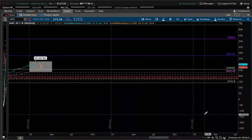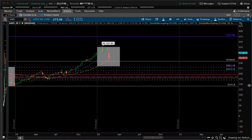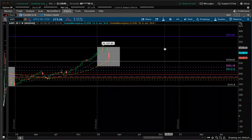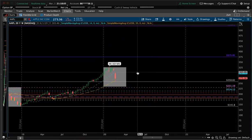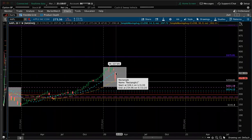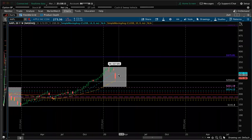So now, 258.82. Crazy bounce off of that. About a week or two, then we reject 258.82, meaning rejected. We can close, we can go under it, and then we can close above it. And then the third week, we want to close below it, where it becomes a full rejection.